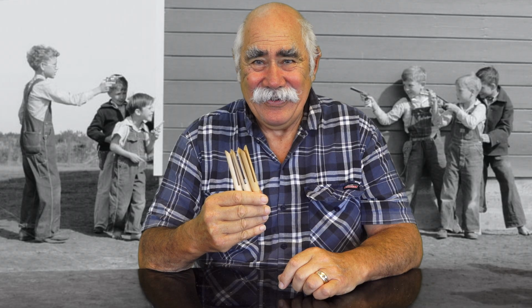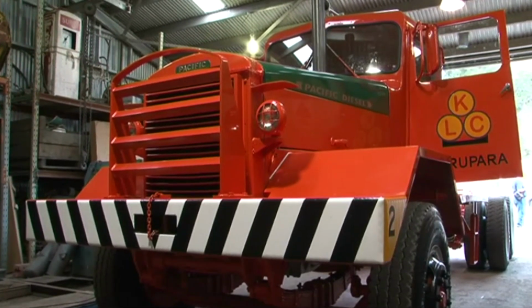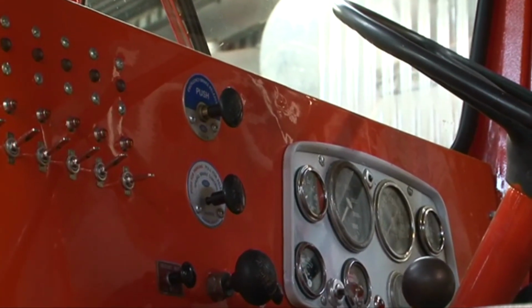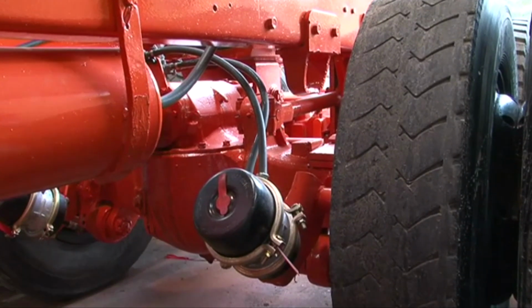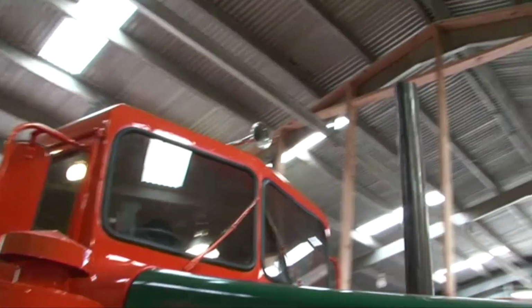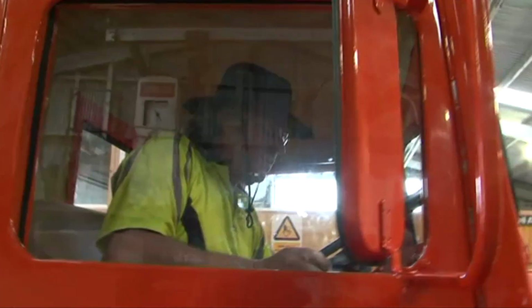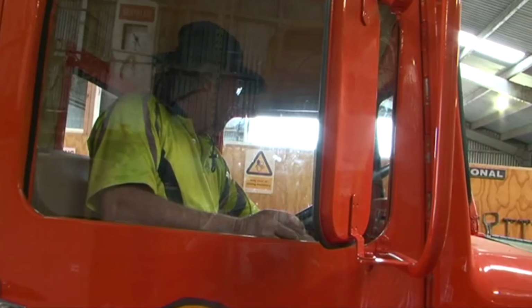So, there you go. I'd like to show you the 1954 Pacific they called Number 2. This truck has been restored by Barry Caulfield and his team, and they've been flat out working on it to get it ready for this event. Over the past 8 months, he's done an outstanding job of it, and he's ready to fire it up for the first time since its completion, really only a few hours ago.